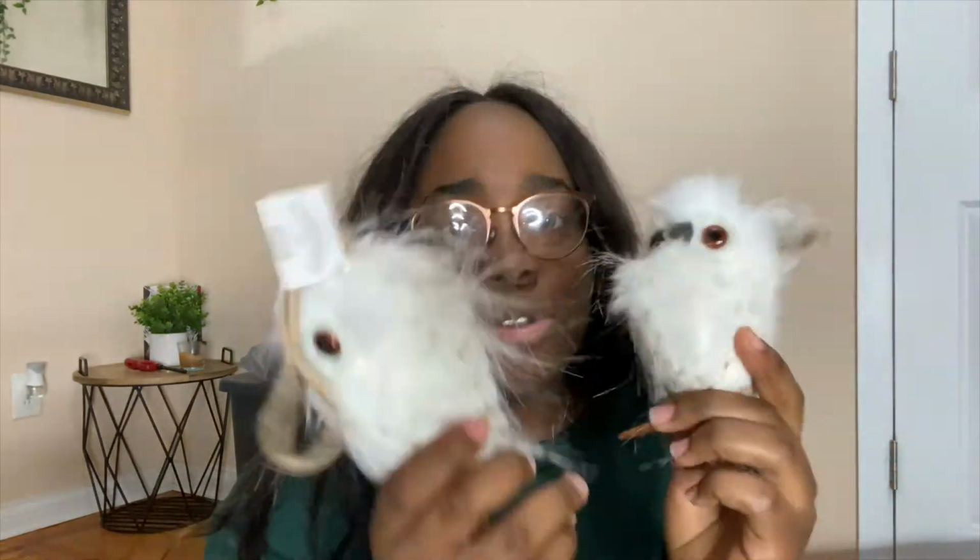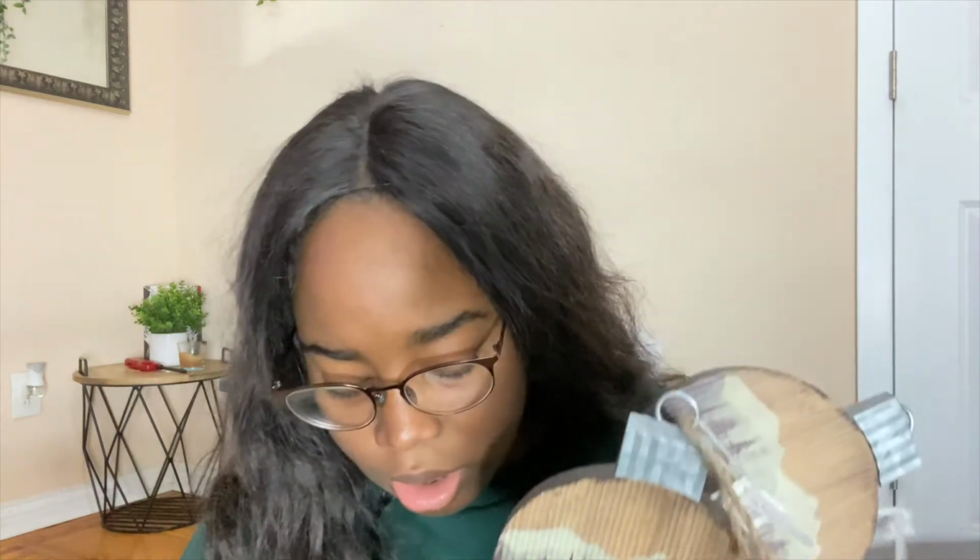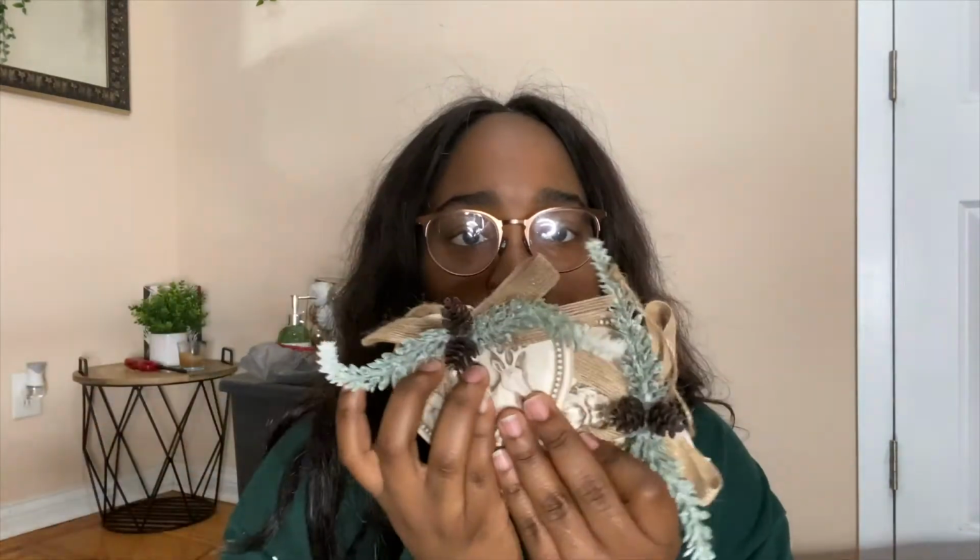Then we got the ornament hooks. Got two little owls. It's so cute. And those were $1.98 each. And another ornament that we got, and we got another one like it too. I feel like we've been buying in twos, really. So that's another one, because obviously everything comes in twos.